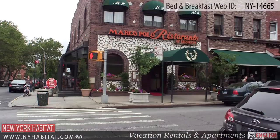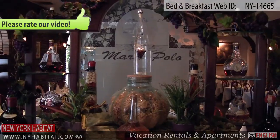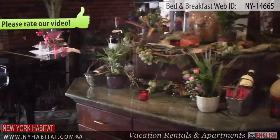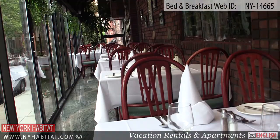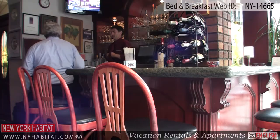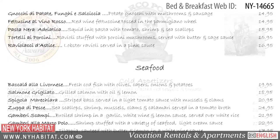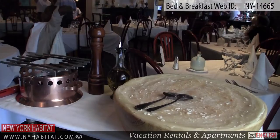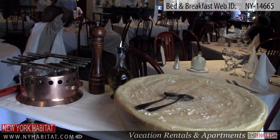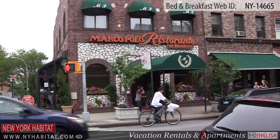As you pass through the Italian area, you will come across the famous Marco Polo restaurant. Marco Polo offers many different atmospheres. You can sit in their intimate dining area, get a street-side table, or catch a drink at the bar. Their menu has classic Italian seafood dishes, and they toss their pasta on a wheel of cheese as they serve it to you. This is just one of the many astounding restaurants you'll find in this neighborhood.